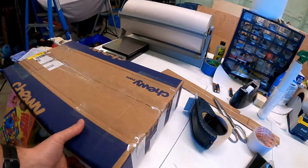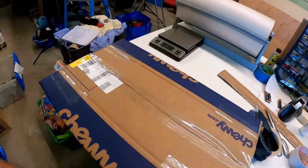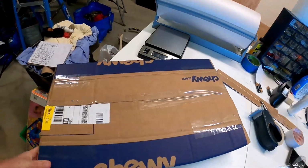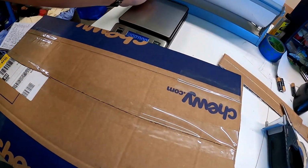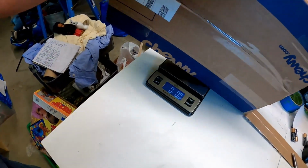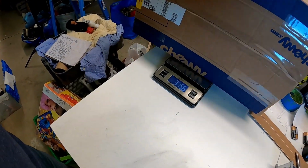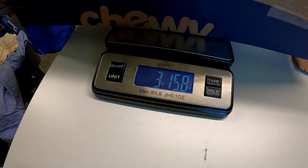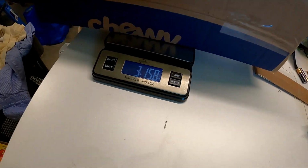All right, so we're all done. We got everything taped up here. Doesn't look too bad, I would say. So let's see what the final total is. Charged $17.95 for shipping on this. And even though the total should come out less than that, see, that's the benefit of cutting off some of that. We're now under 4 pounds. So let's see what the total is going to be.